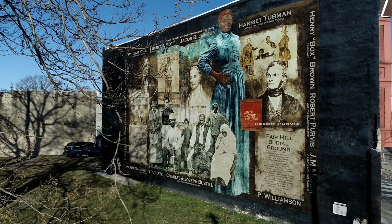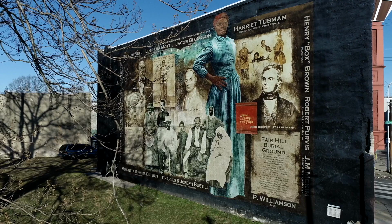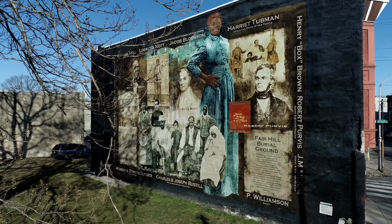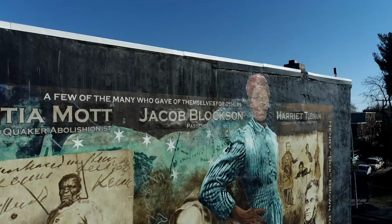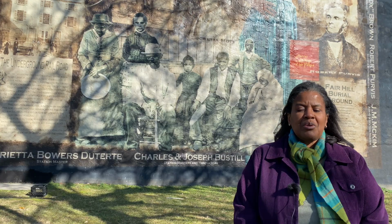Welcome. Today, I'm standing in front of a mural at 2950 Germantown Avenue in Philadelphia. The mural is a tribute to Harriet Tubman and others who fought against slavery and struggled for equal rights. The mural was painted by Sam Donovan of the Mural Arts Program. If you take a closer look at the caption at the top, it reads, "A few of the many who gave of themselves for others." That will be the focus of today's tour.